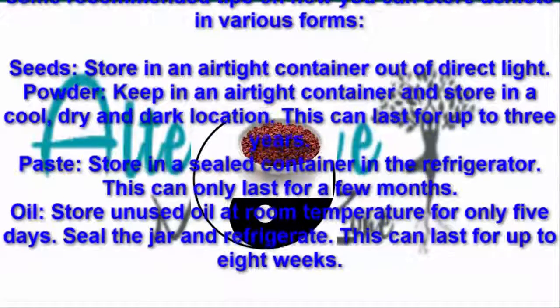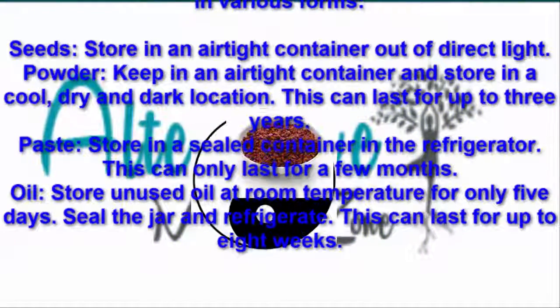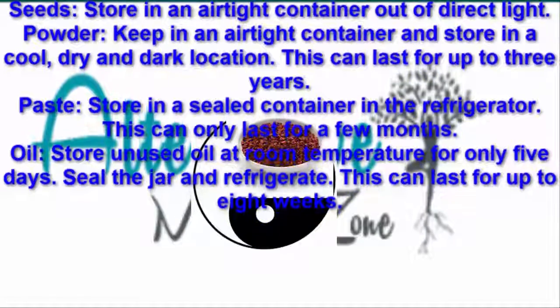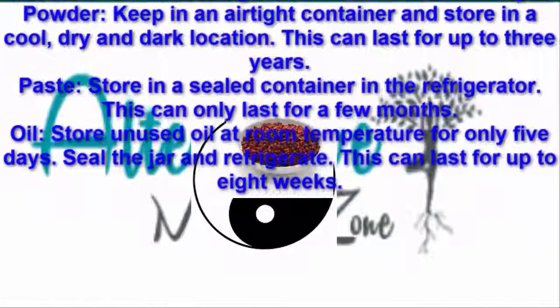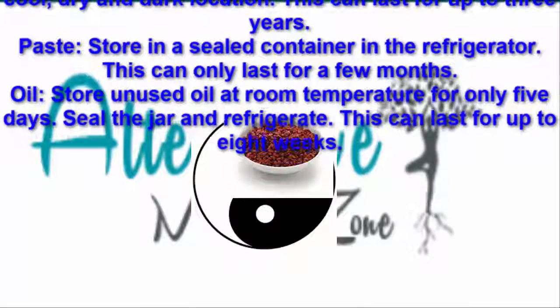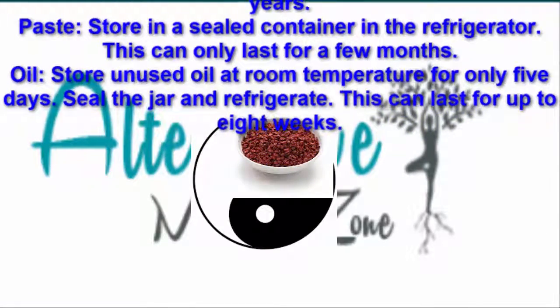Paste, store in a sealed container in the refrigerator. This can only last for a few months. Oil, store unused oil at room temperature for only 5 days. Seal the jar and refrigerate. This can last for up to 8 weeks.